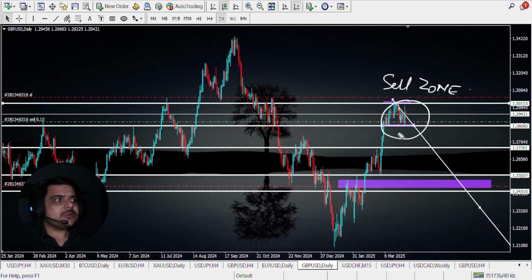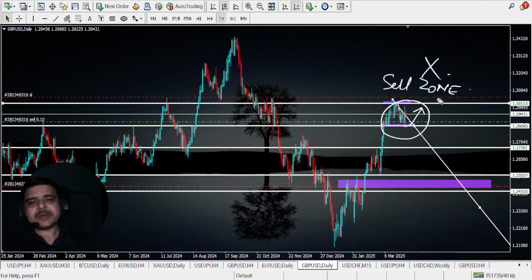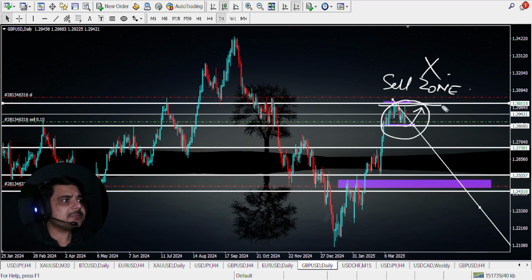If this is a sell zone, and if I say no, this is not a sell zone, what I will be doing is trying to look for a buying opportunity. Well, this particular buying opportunity, I cannot predict this breakout in advance. The breakout I will trade once the breakout occurs. If I do it in advance, it means I'm on the wrong side of the market. So if I say this is not a sell zone, I will be buying it, and buying at this zone, as I said, below 1.30, it is a sell.